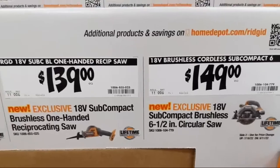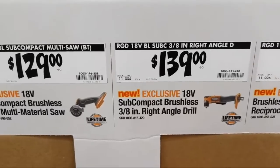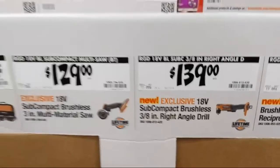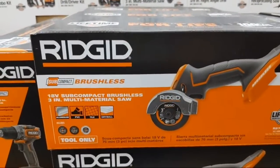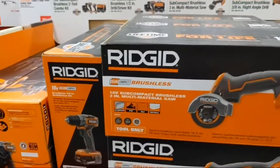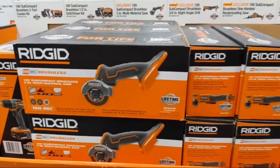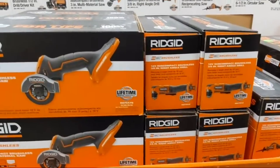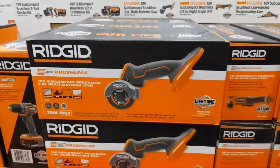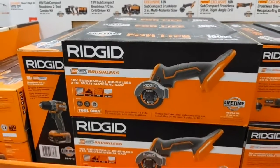Now, this is what I will say. Number one, if you're unaware, the most powerful line of tools from Ridgid now is their brushless line. So if you're kind of confused, you're looking at different stock or inventory, okay? There used to be an Octane line that was their top end. That is previous generations, that is now gone. If you're seeing brushless on Ridgid, that is their top line of tools.